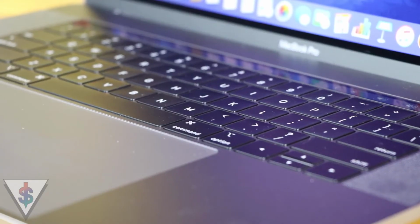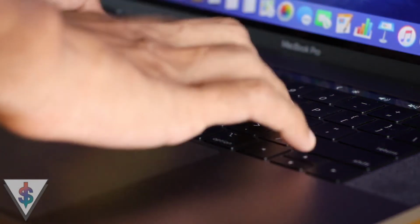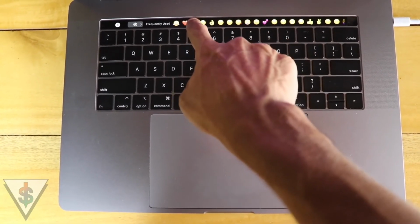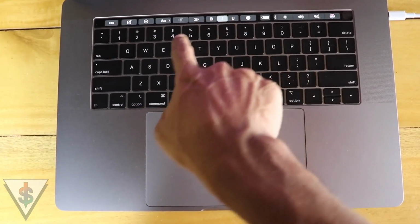I really enjoy using the butterfly keyboards of the MacBook Pro, so I'm gonna be feeling right at home here. In my opinion, the touch bar is still a gimmick. It's still not being used to the highest potential, and Apple really should allow us to do whatever we want with this by giving us control over everything.